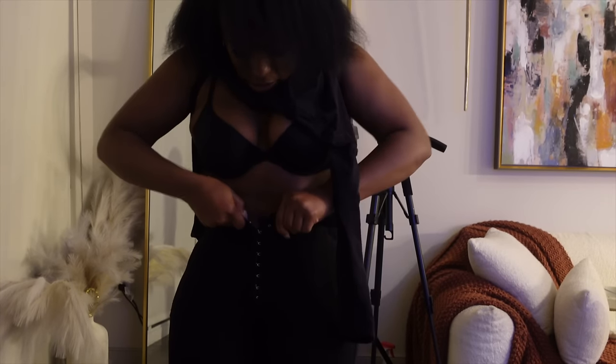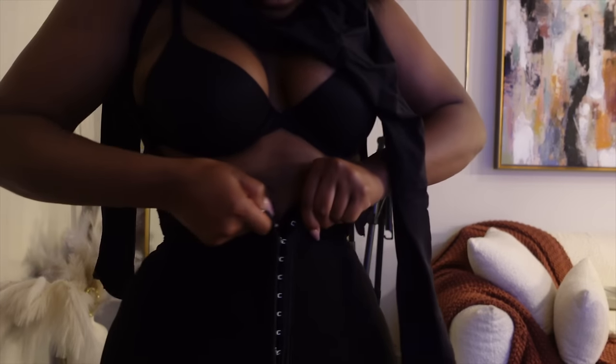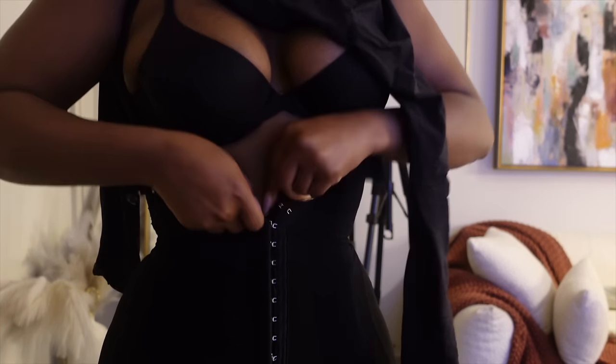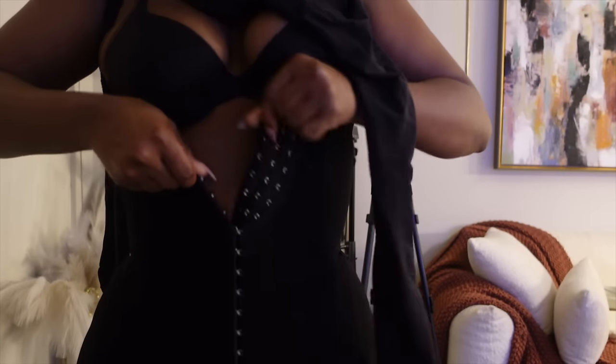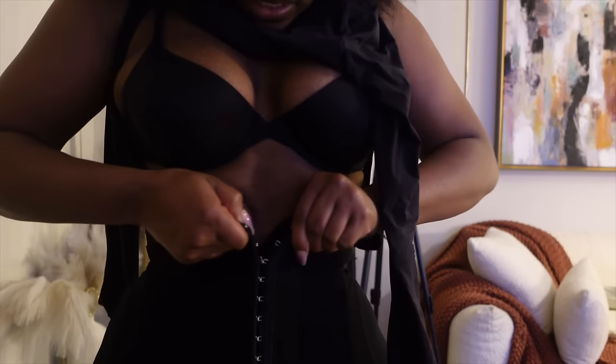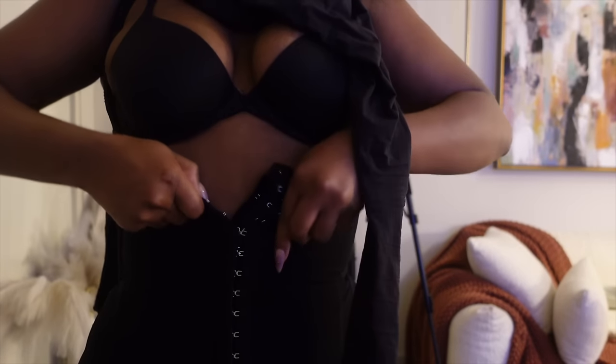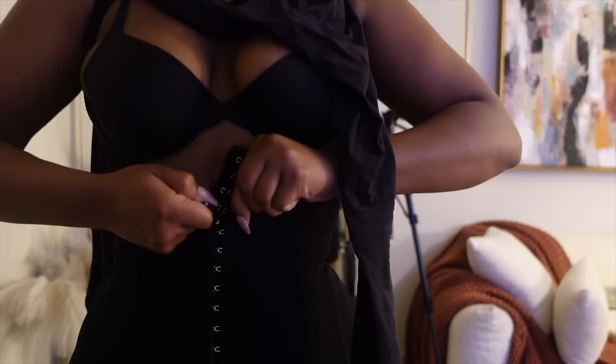But I'm able to clamp it to the last whorl, which is why I need to go ahead and order me a custom faja, because this is a small. I don't think it's an extra small. I think I had an extra small and I had to return it. This is a small. And I'm at this last little clamp, but whatever.